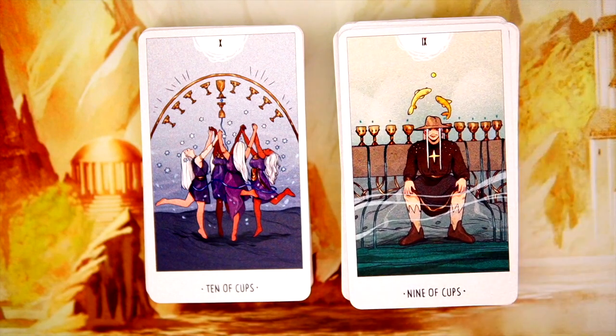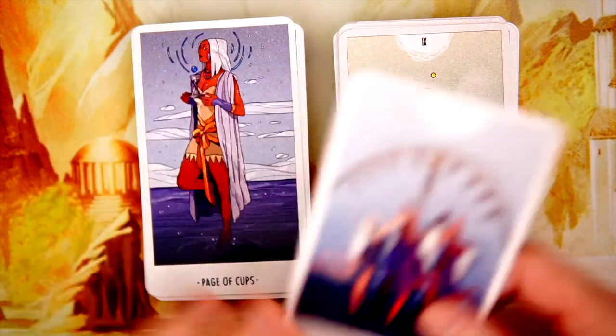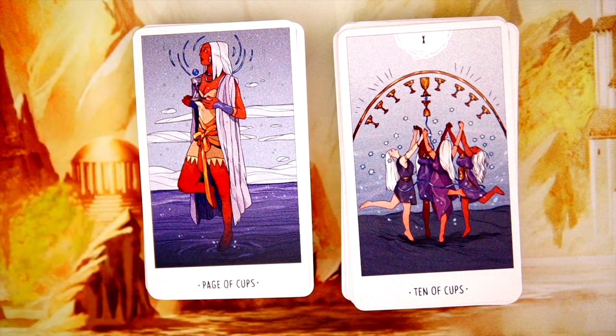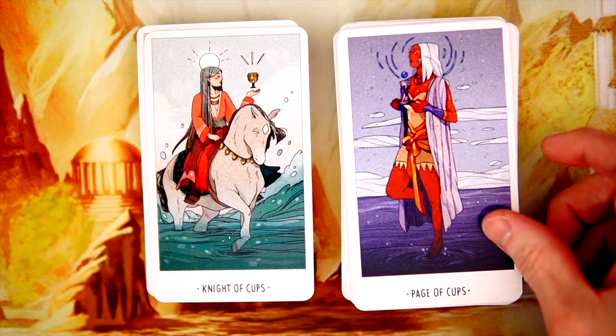And the Ten, very representational. It looks kind of like an expanded Three of Cups, doesn't it? But I do like it. Now we have the Page of Cups. No fish. Instead, we have a little globe. The globe is sort of like represented from the Wands, from the Two of Wands, maybe.